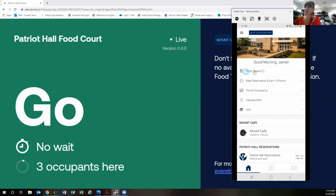Oh, the QR code once you place an order, by the way, will also go over here, and you will need that QR code when you go into the Mount Cafe. Once your food is ready, we will send you a push notification to the app that says, your order is ready, please come pick it up. We're really asking that everyone stays away from the cafe for social distancing reasons until that order is ready.